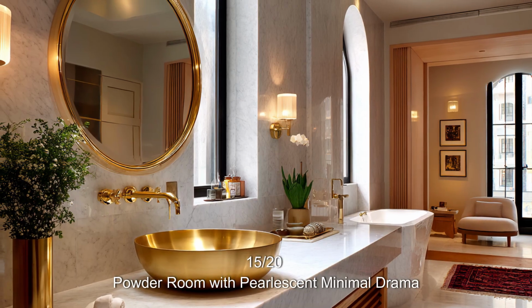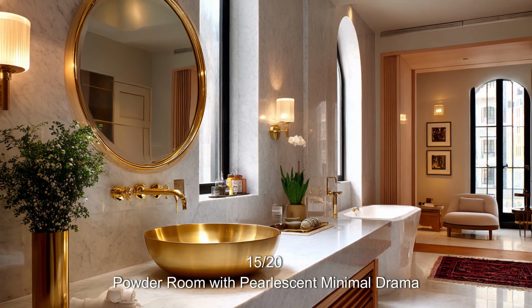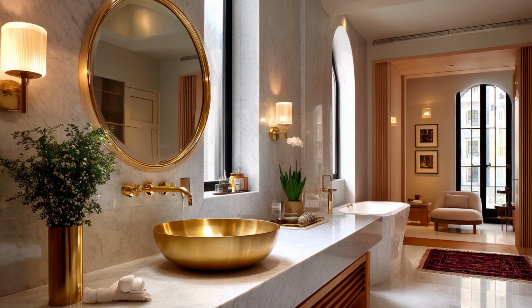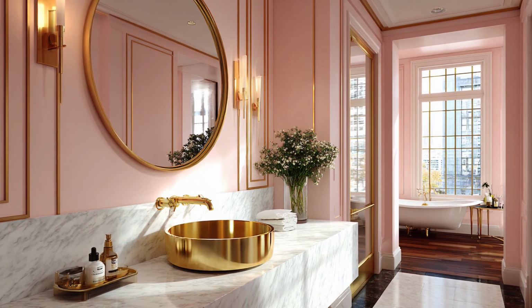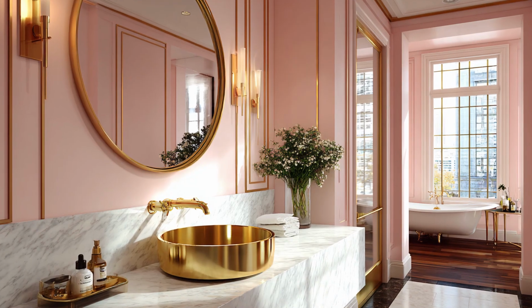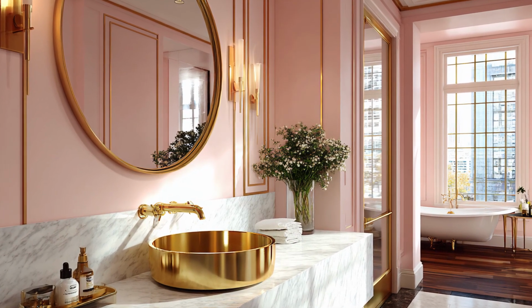The powder room glimmers like a jewel, its pearlescent plaster walls glowing under candle-like sconces. A petite marble basin rests gracefully on a brass pedestal, while a round mirror reflects flickering light. The scene balances drama and intimacy, cinematic in tone, embodying restrained elegance with delicate French minimalism captured through thoughtful framing.